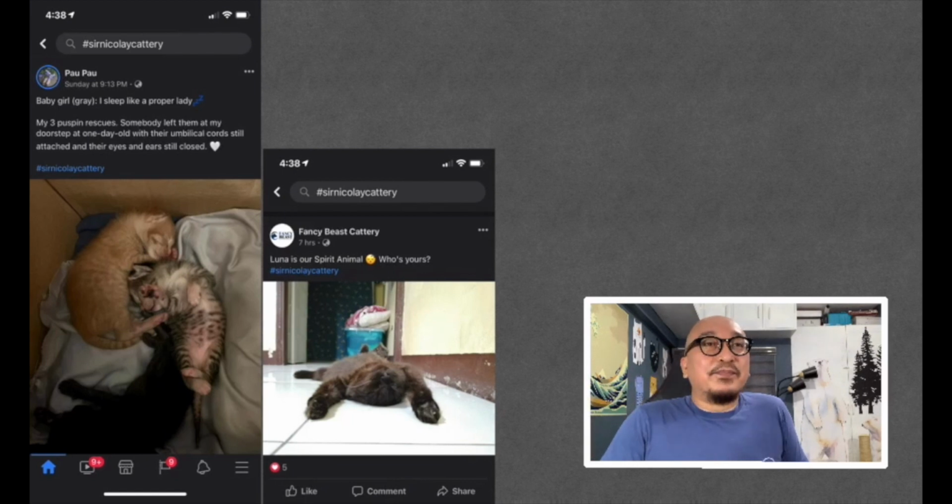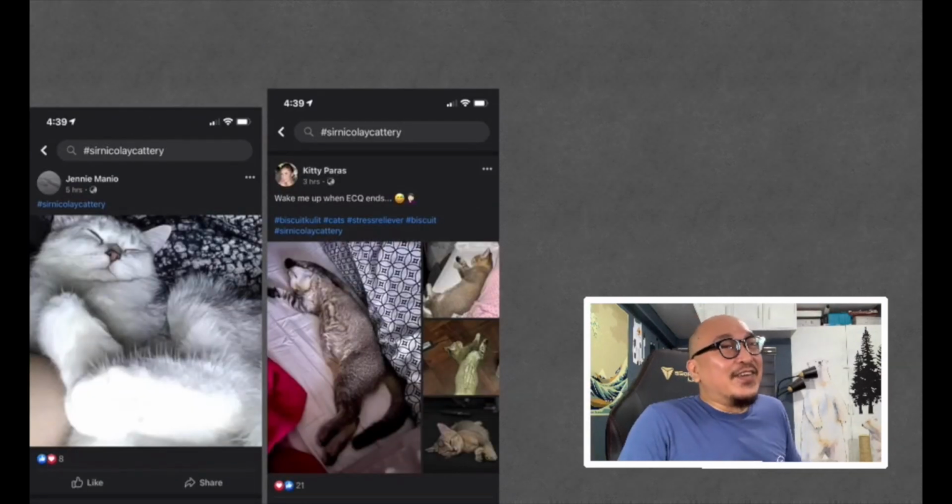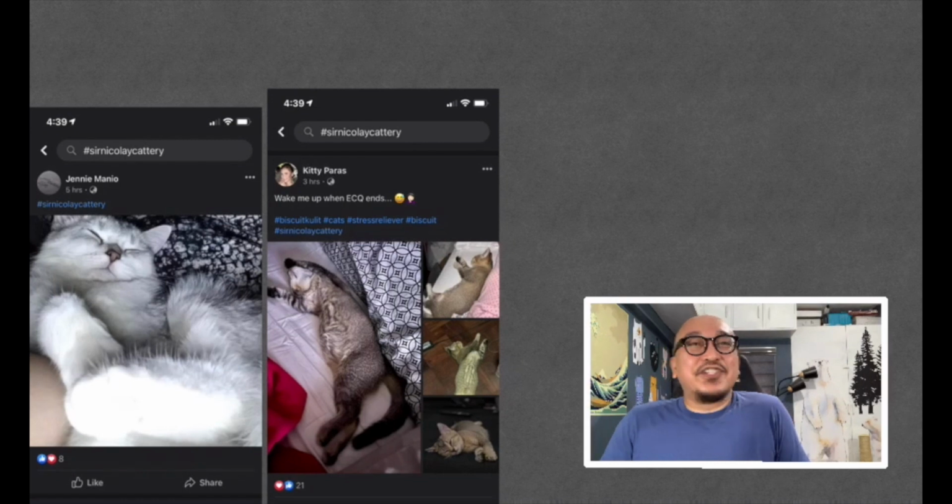Good job. Okay, next is from Fancy Beast Cattery. Luna is our spirit animal. Who's yours? Very cute. I love the angle of this shot. Very cool angle. Okay, next one is from Jenny Manyo. Very cute white cat, or maybe it's a silver shaded cat. Then from Kitty again. Wake me up when ECQ ends, which actually begins tomorrow. I hope everyone's prepared actually for the second round of ECQ.